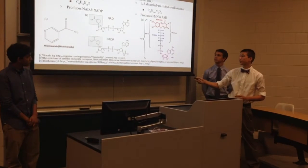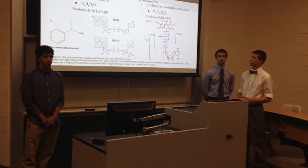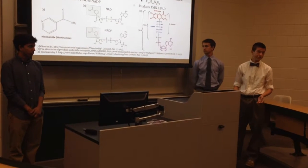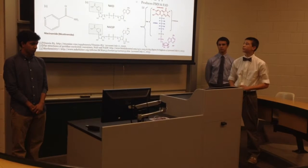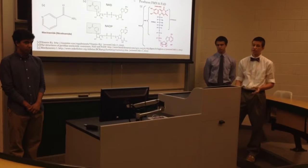And in the body, they're broken down into the coenzymes NAD, NADP, and FMN, and FAD. And coenzymes are organic substances that help proteins function. They're needed. And these proteins are involved in oxidation reactions or energy metabolism at the cellular level. So the reason why we're doing this experiment is because these vitamins need to be accurate on the label, because if there's a deficiency or an overdose, that causes complications.